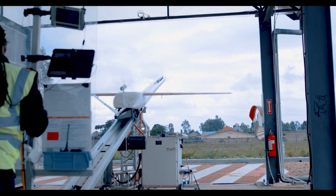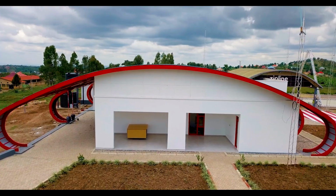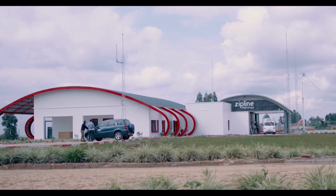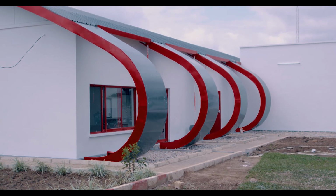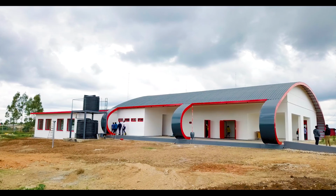Mainly the design was inspired by the existing structure that we found on the site. That was the launching area. The launching area was in the form of a curve. So we wanted to create another curve that can complement that existing curve. We created another big curve that complements that small curve that was there, and we managed to create a harmonious composition using that big curve.